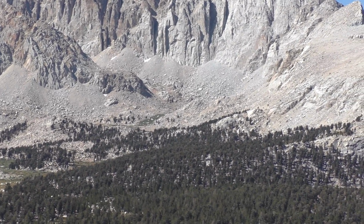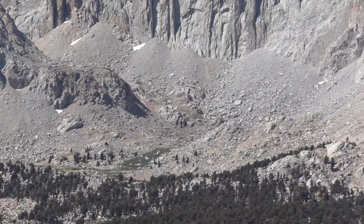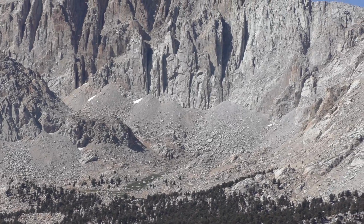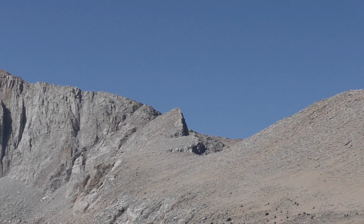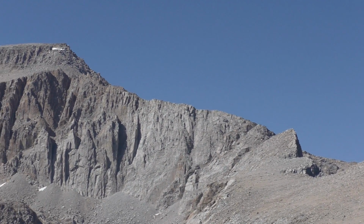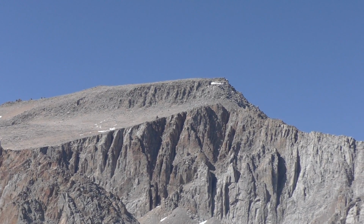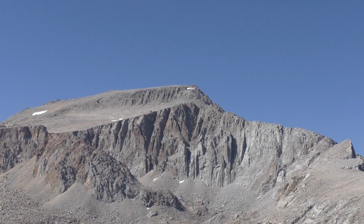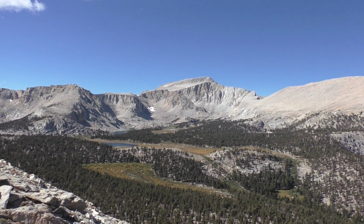It looks like that little green spot down there is what leads up to Cottonwood Lake number 6. Looks like if you were to traverse from the Fin right there over to Langley, you would miss all that stuff. Question is just how feasible is that? I've heard people have done it. Another project for another day.